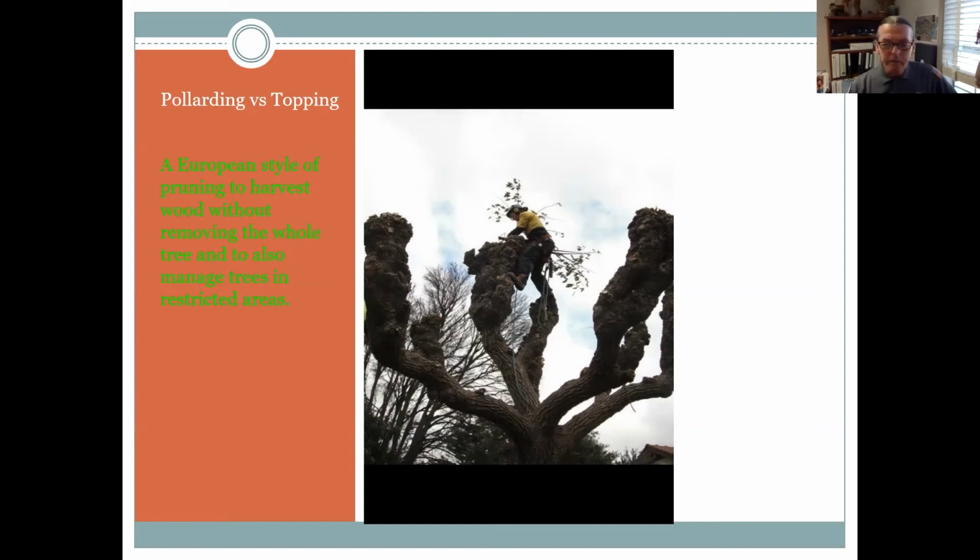The Europeans, Italy, Scotland, England, a lot of the cities are very crowded, and so they had to manage the trees to be sustained in an environment where they had little room to grow. They had to manage the trees over thousands of years, actually, where they didn't clear cut a forest, so they treated their trees like a harvest. So they would practice this type of pruning, which is plarting, over the years to manage the tree's canopy and to manage their firewood and lumber, depending on what size of wood they were harvesting out of the tree over the years, without removing the whole tree. So it's more of a crop style.